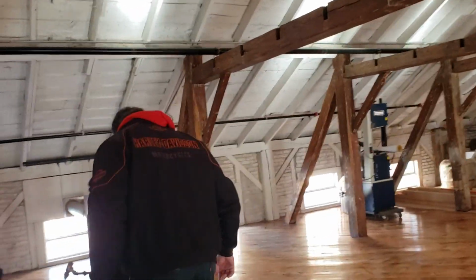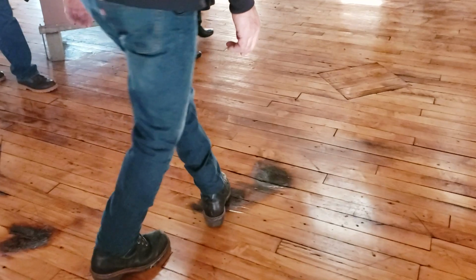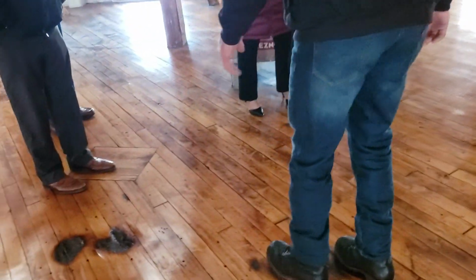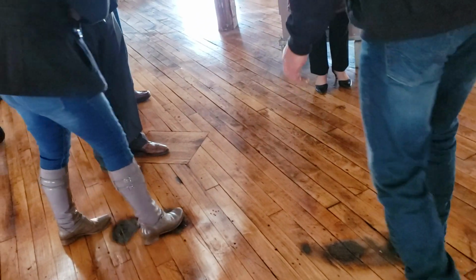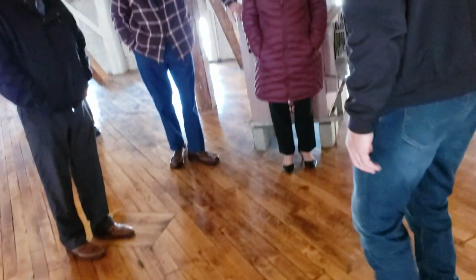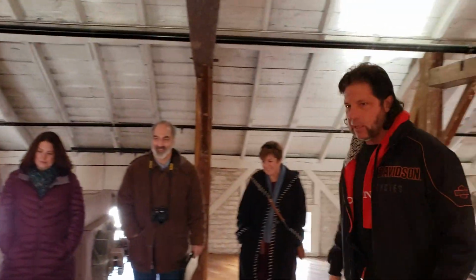These spots right here are wear marks in the floor where generations of people stood here, and I didn't want to repair that, so to speak. I wanted to preserve that, so you can see the big machines are right here, and they wore marks in the floor from generations of standing in the same spot.